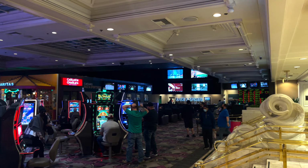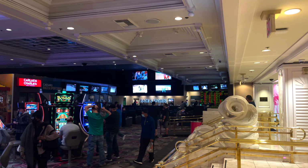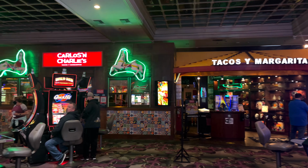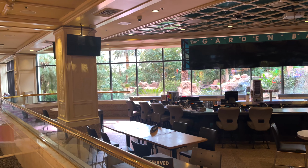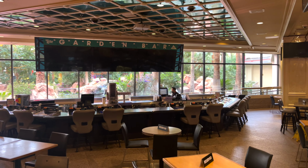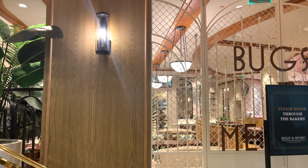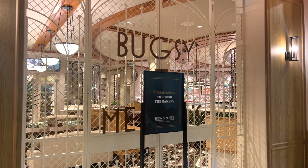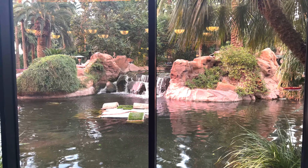They do have a sports book too. It's hidden in a corner, but it's next to registration and the Carlos and Charlie's restaurant. They also have a garden bar, which the cool thing about this is that you can look and see into the habitat from earlier. The Flamingo is known for the Bugsy and Meyer's Steakhouse, and it is open. It's open at night, though.